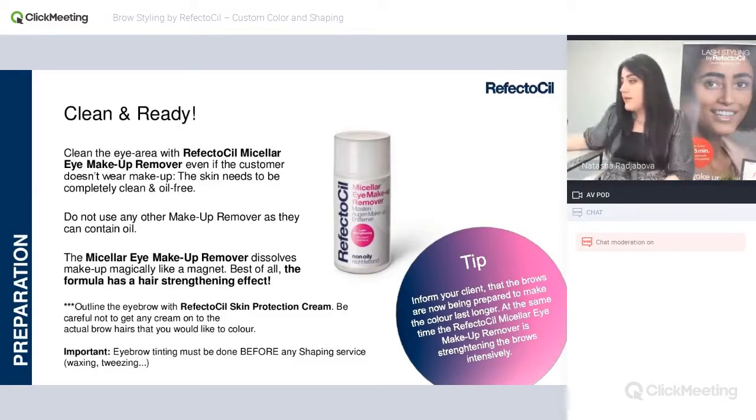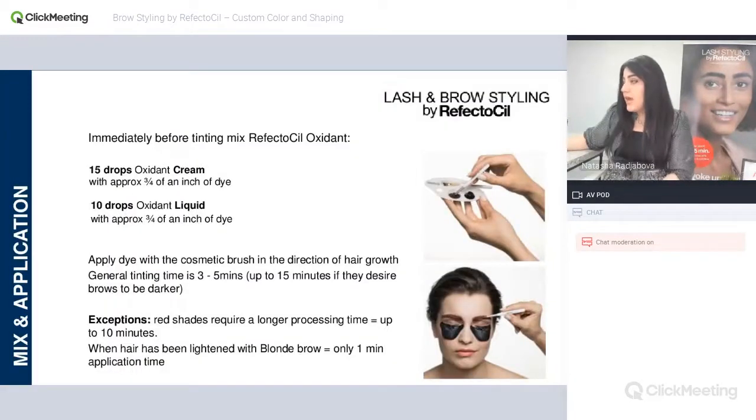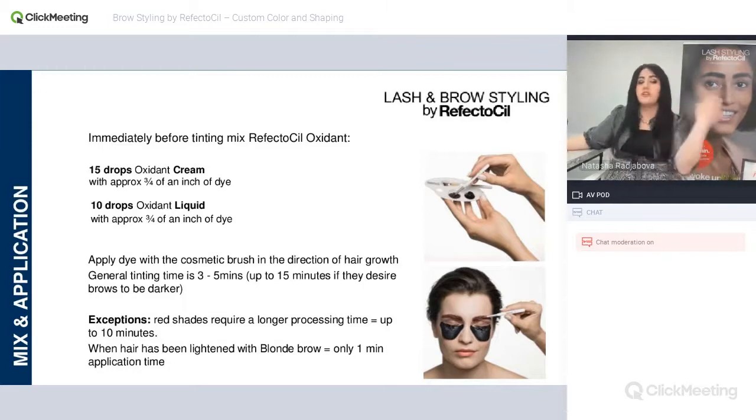Okay. So now let's go into your mixing ratios. Now you've gone through your consultation, so you know what you're going to choose for your customer, what color, and if it's two colors, what ratios it's going to be. If it's going to be equal parts, or a pin size of the red to your 2 centimeters of tint. So here, the appropriate ratios are 3/4 of an inch or 2 centimeters of the tint to 15 drops of the oxidant cream. If you're going to use the oxidant liquid, it is 10 drops. They both achieve the same results, just a preference of texture, but the cream is more what's needed.